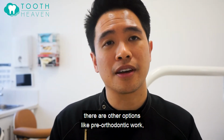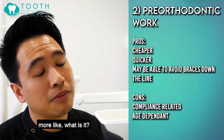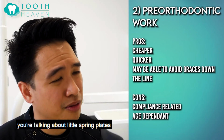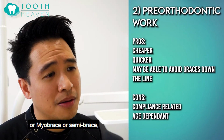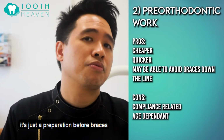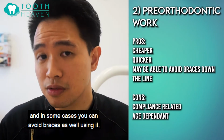There are other options like pre-orthodontic work. What pre-orthodontic work is, you're talking about plates, little spring plates, or Myobrace or semi-brace, things like that, and not exactly braces. It's just a preparation before braces, and in some cases you can avoid braces using it.